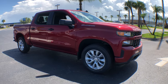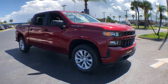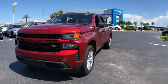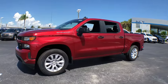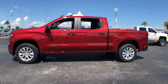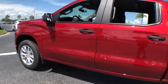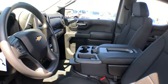We are pleased to show you the 2019 Chevrolet Silverado 1500. The Chevy Silverado 1500 is the perfect combination of functionality, reliability, and technology. The impressive interior is simply another reason that the Chevy Silverado is a top choice among truck buyers. This vehicle has less than 100 miles.